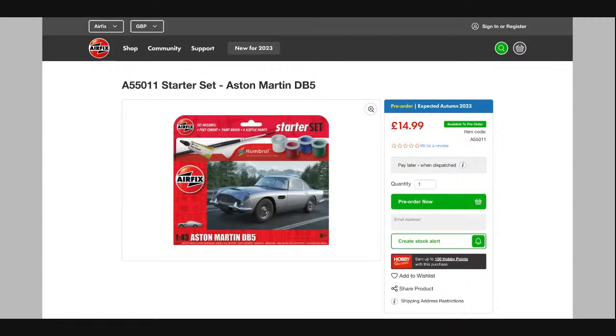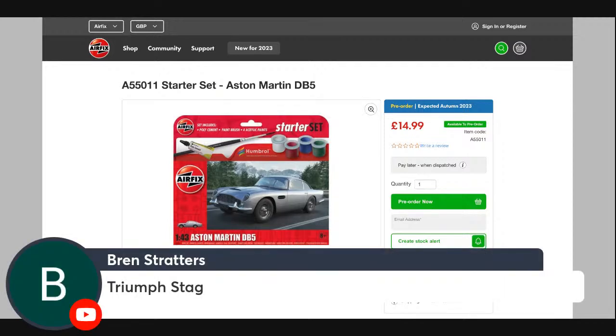Did Airfix ever do a Spitfire as a car? I don't know about that one. Yeah, they did the Triumph Stag. They also did the Triumph Herald. They did the Maserati as well, didn't they? Maserati Indy they did as a starter set. But I think when they do it now, with no new tooling, just extra paints and glue and a paintbrush, they're going to call them gift sets, which I think is a better option.